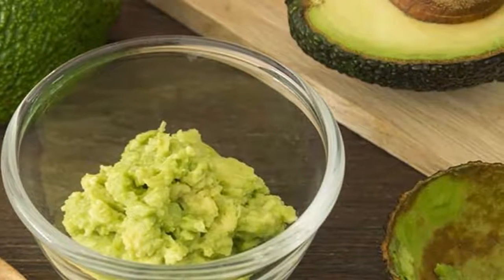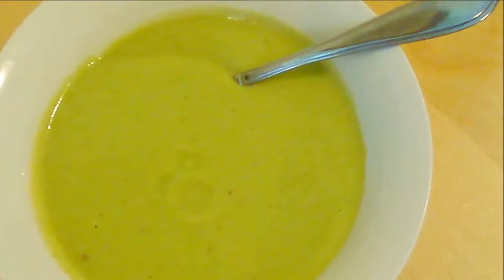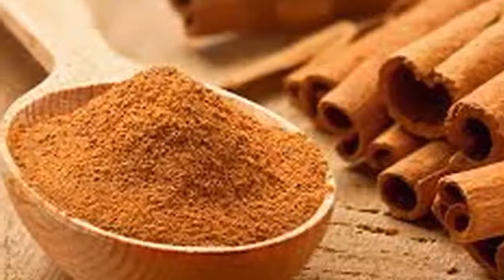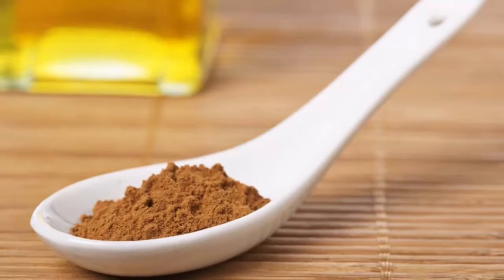Today we will talk about a natural remedy to eliminate facial hair forever. 100% natural and 100% effective. Homemade remedy to eliminate hair with avocado. The avocado has very powerful properties. It is able to break the hair follicle and prohibit hair growth.